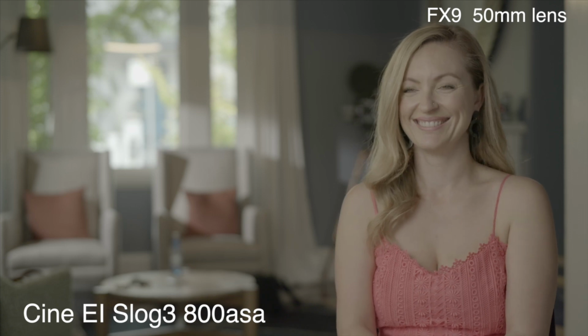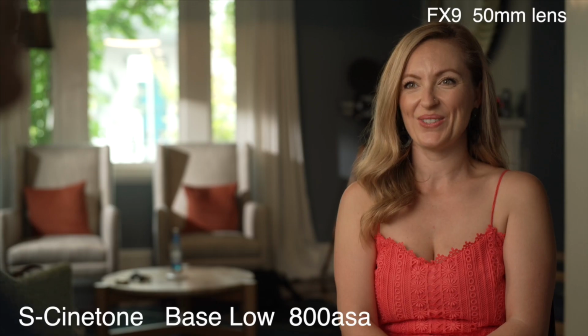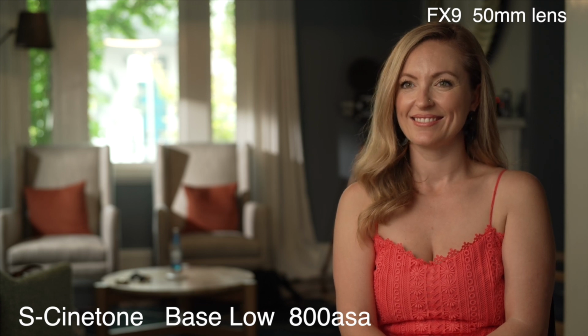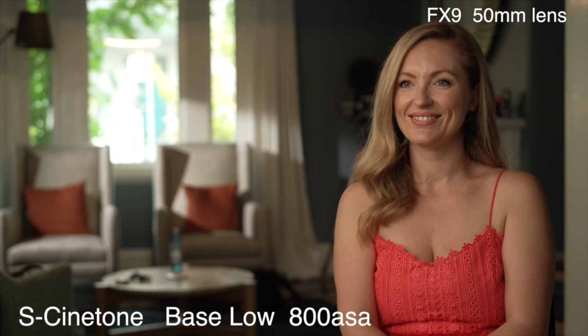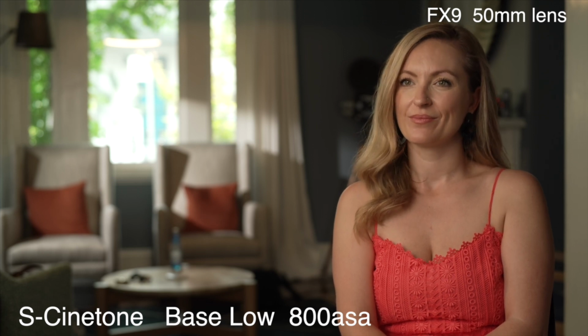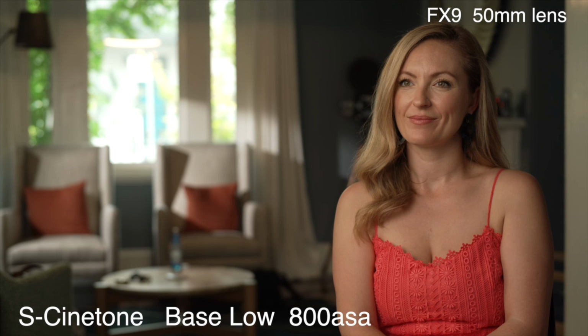Here we are with instead using S-Cinetone. So we've gone out of Cine EI mode and we're in the 800. The interesting thing about the S-Cinetone is it's effectively like shooting S-Log with a LUT baked in. So this is more for if you want to turn around material quickly where no one's going to bother grading. It's a really good compromise. And as a comparison, here's 709, which is definitely harsher. I like the Cinetone, a lot better roll off, and I think better skin tones.